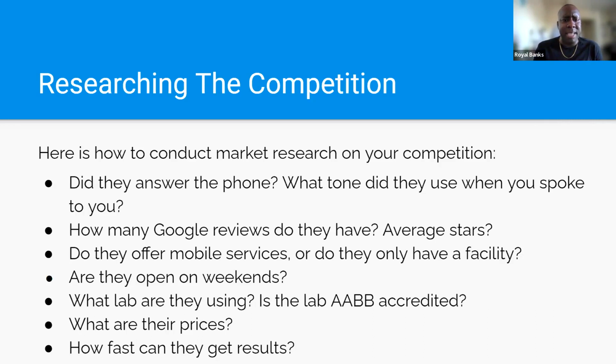What lab are they using? Some of these places, not all of them, most of them use DDC or Universal Forensics. But some of these places use some kind of lab that is not accredited and you never heard of it. And they'll say, we use this lab and you can use these results in court. I have never heard of that lab and it is not AABB accredited. So no. That's the most widely used one. You know what I'm saying?